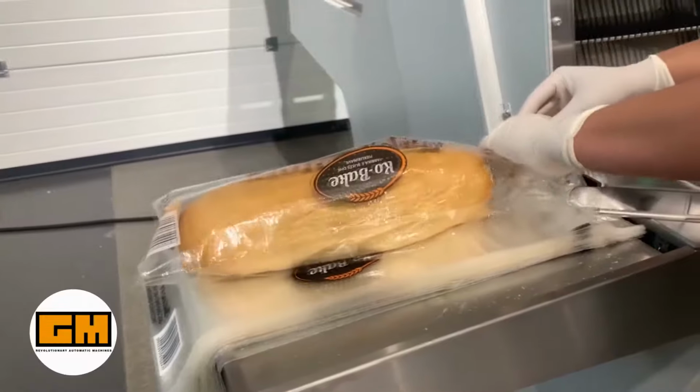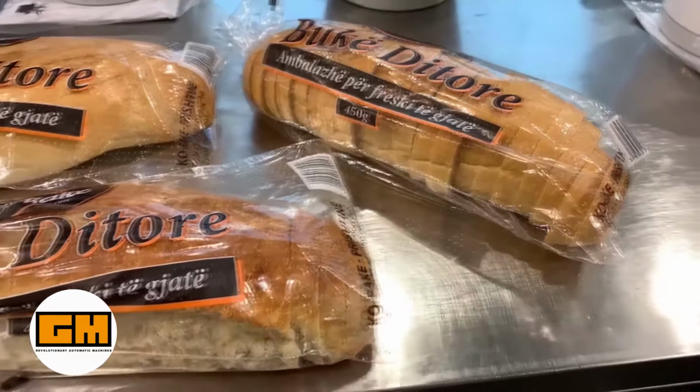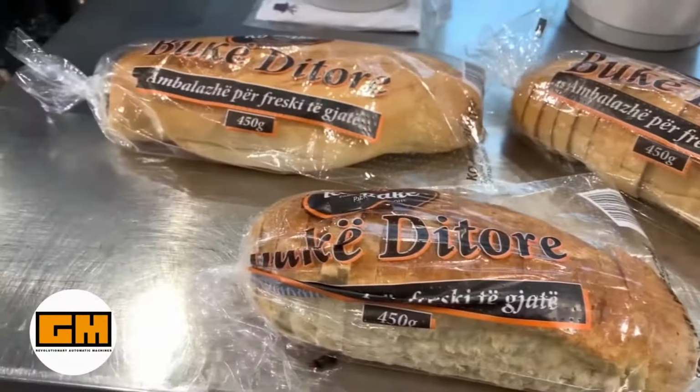Optional, single-sided bag blowing system. Double-sided bag blowing system. Food-grade lubrication system.